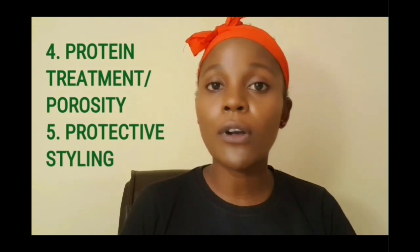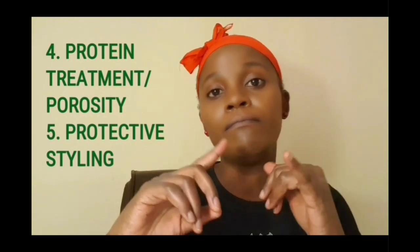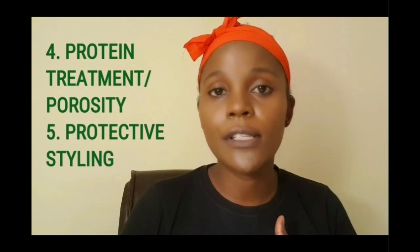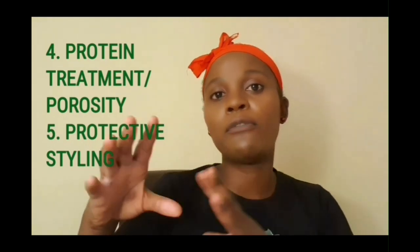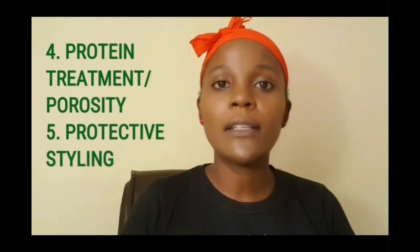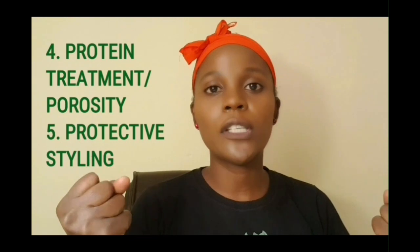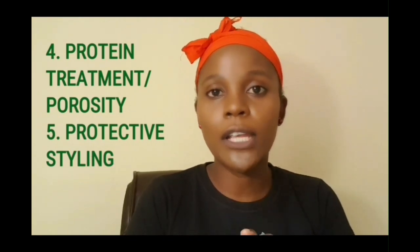If it's medium porosity, I would recommend maybe once a month or once in 2 months. If it's low porosity, I would recommend probably doing a protein treatment once every 2 months, because a protein treatment also strengthens your hair. It helps it to be more resilient and prevents hair breakage.